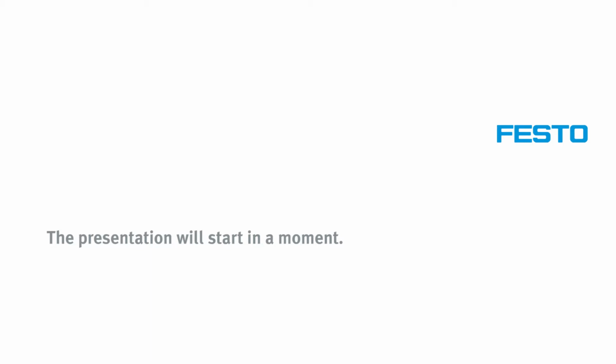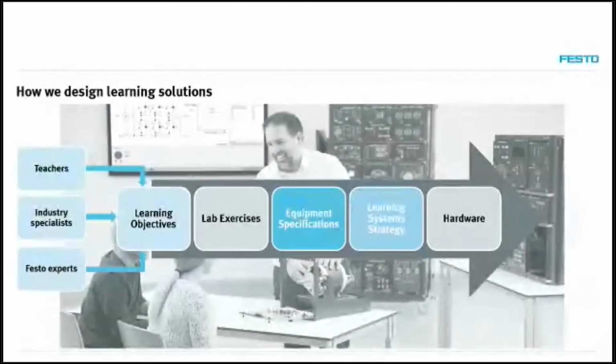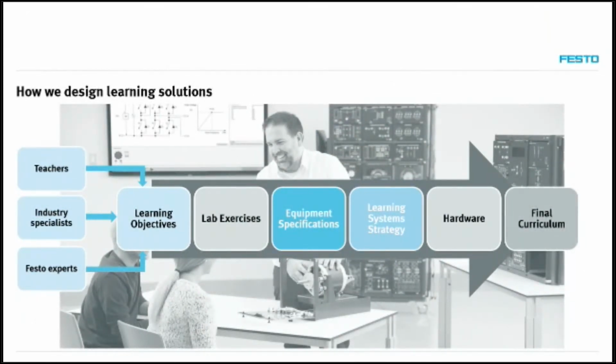How we design our learning solutions. Designing a didactic product is not very easy, so we have to merge several things. We have to merge industry specialists, teachers who are going to educate the new professionals, and then the Festo experts. We join these 3 groups of people and establish learning objectives: what should be taught, what the students need to learn so they can become competitive professionals, and how we're going to do this. Then we establish a group of lab exercises that allow us to explain to students what we need to teach and make the students grow in knowledge.